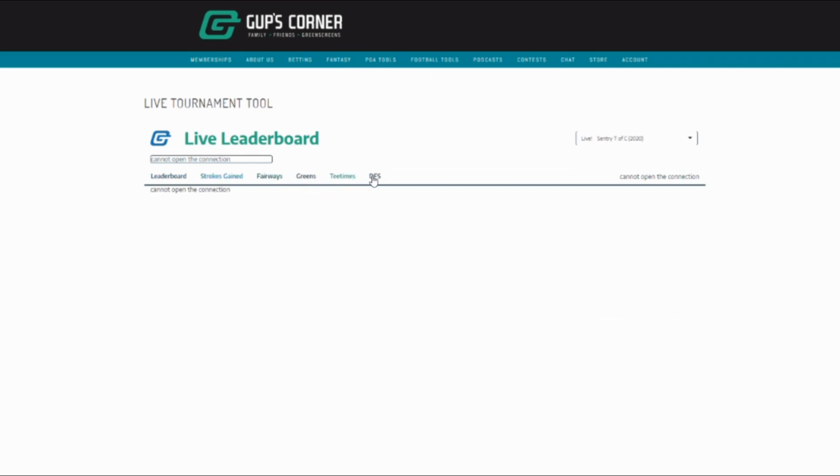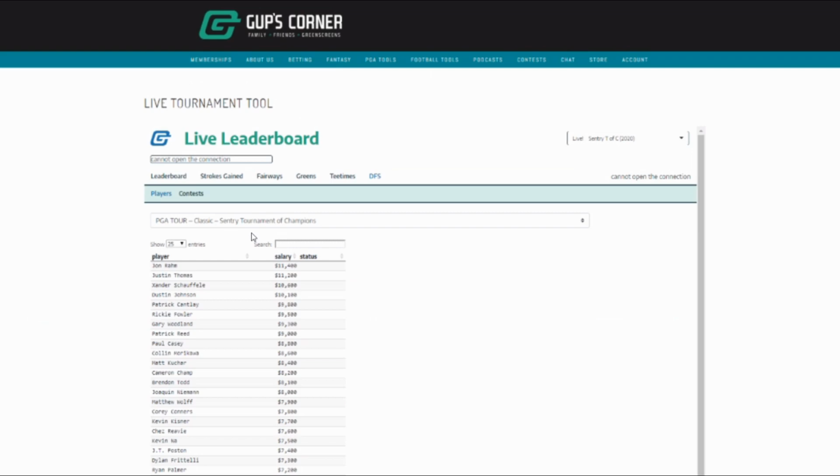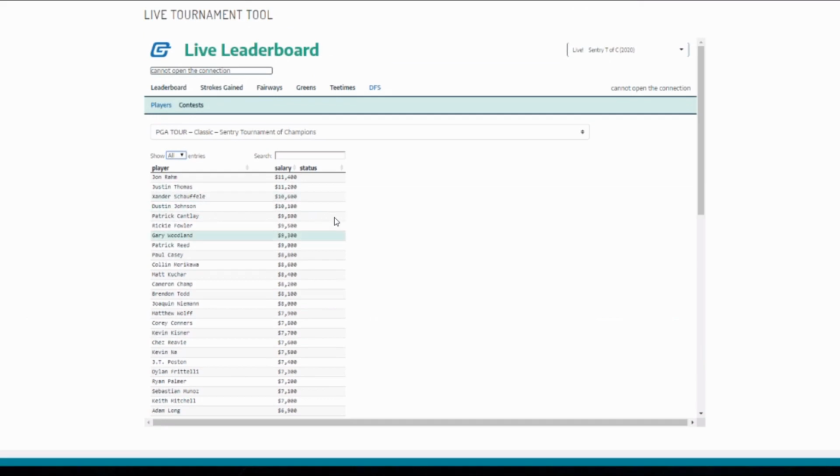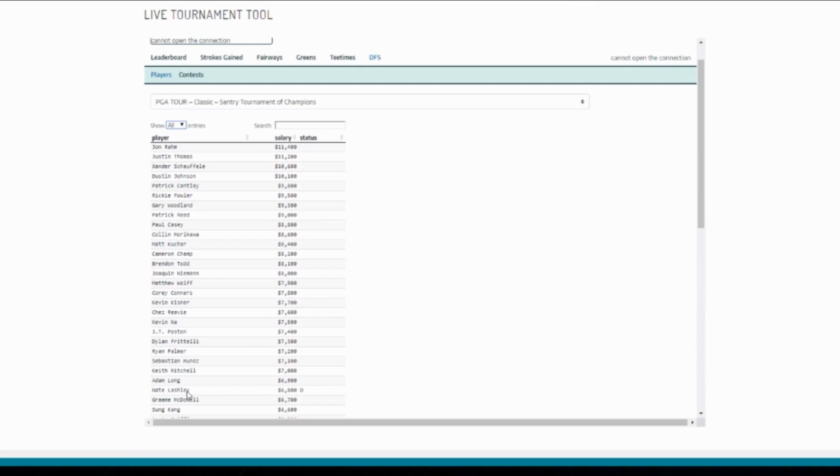Obviously, right now you can go in there and see the field and the pricing for DK. Eventually, you'll be able to see DraftKings pricing and the SuperDraft multiplier. So you can go in there. If someone gets labeled out, then you'll be able to tell it.